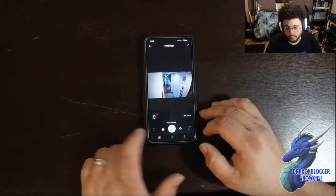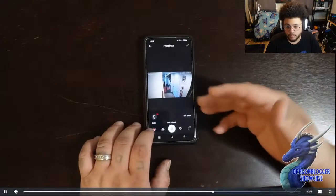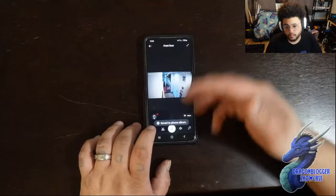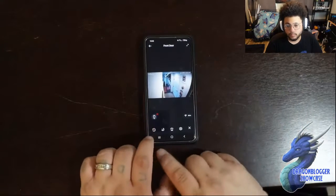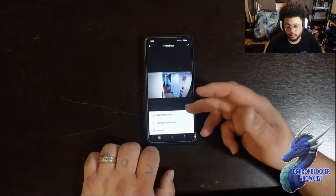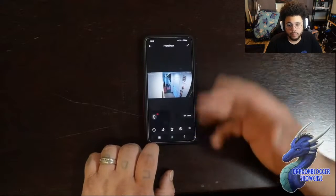We can clip it or we can start recording. We are now recording a clip of what we want. Or if we want to save, let's clip that, save a screenshot of the picture. We can do that also. Then we have nighttime. Let's go over to night vision. You can turn on black and white night vision, spotlight night vision, or turn off. We're going to leave it as is.